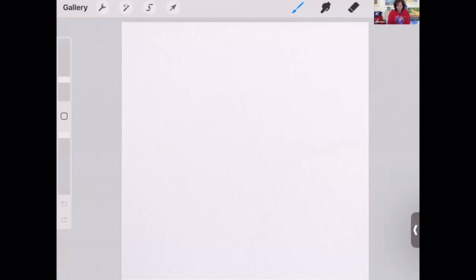So I've got this blank piece of paper or digital paper, as you have. And the first thing I'm going to do is put down some blue sky. So we're going to build a rainforest scene here on a riverbank, and then we're going to put the capybara on the sides of the river and some Amazon rainforest trees in the background. This is what we're aiming for.